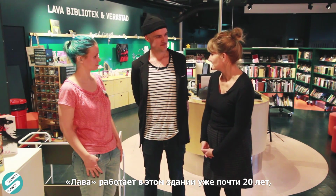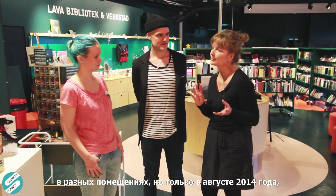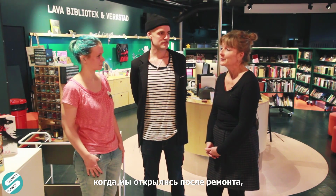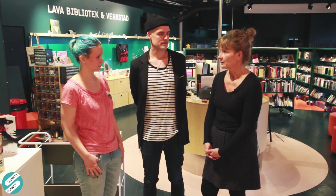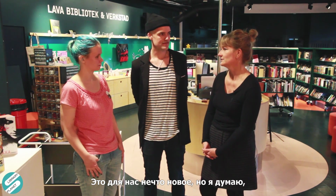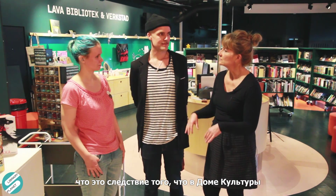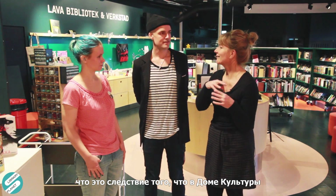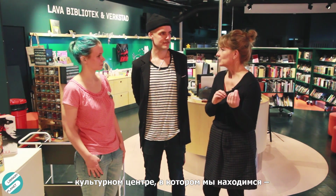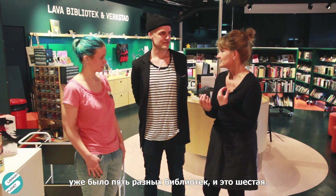Lava has existed in this building for almost 20 years now in different places, but not until this autumn in August when we reopened was the library added to the activity. So it's new, but it's a consequence of this culture house, this cultural center in Stockholm, having had already 5 different libraries. So this is the 6th.